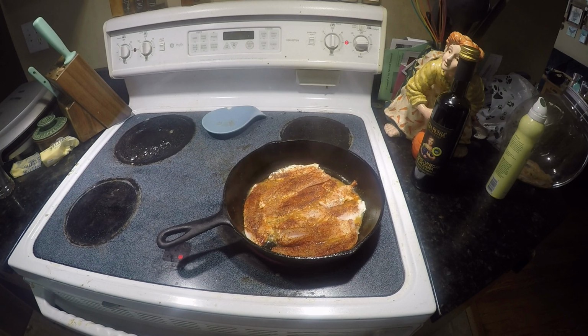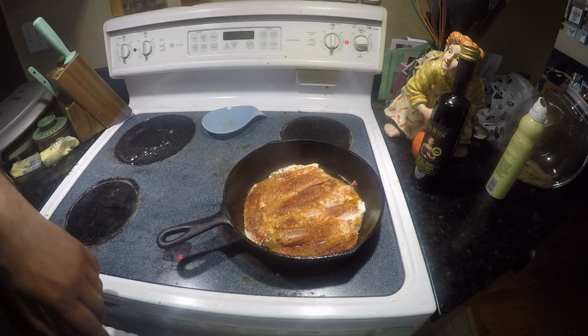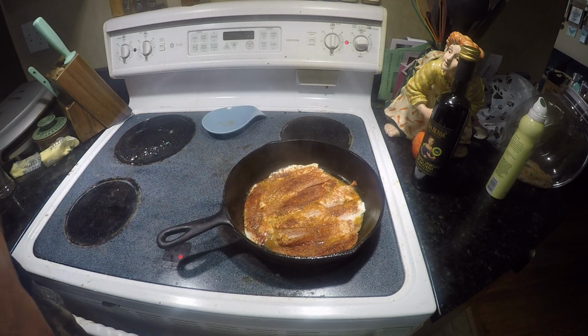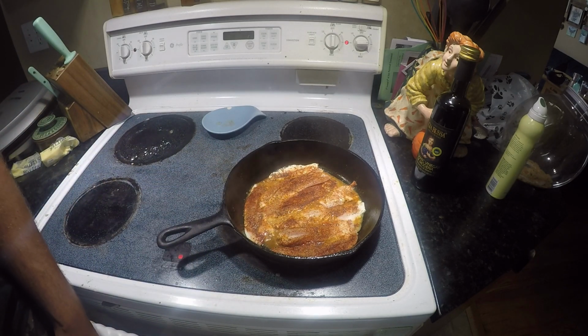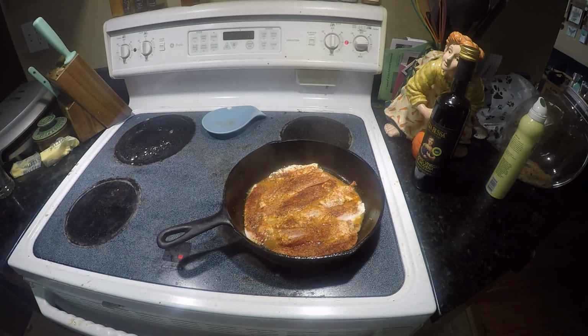And as you can kind of see, now that they've been in there for probably 30 seconds or so, I patted off a ton of water with those towels, but all that moisture came out of them, so no matter how much you pat them off, you're still going to have excess moisture in the skillet. So that's why I always dry them really good.